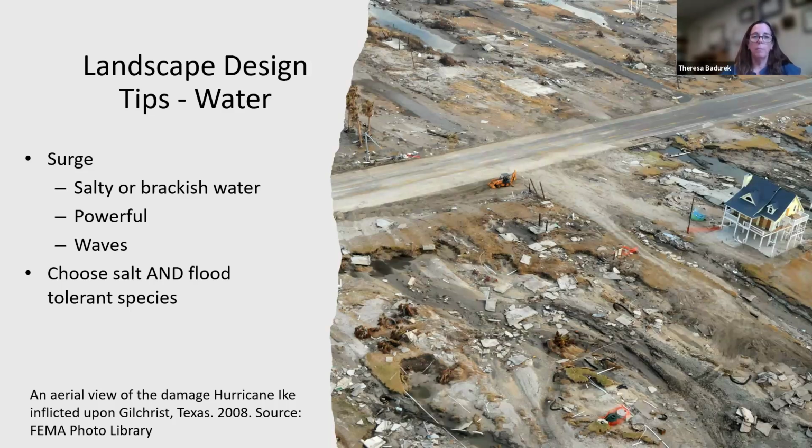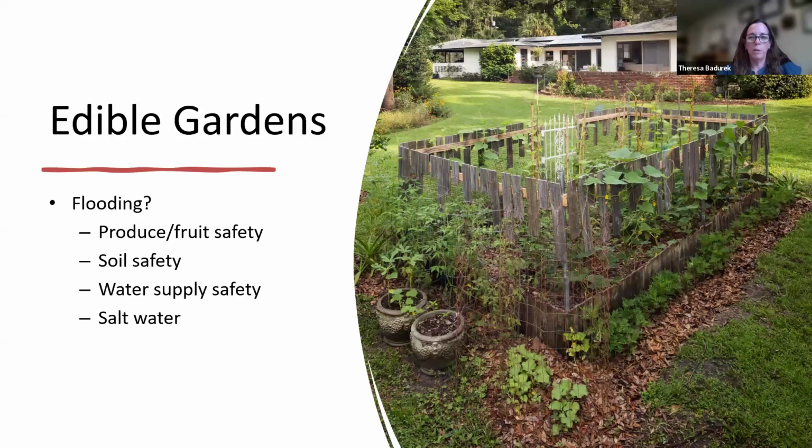There will be times where the motion of the water, if there are waves, and if there's just enough water, that none of your plants are going to make it, and we're not worried about that anymore. But everything short of that, when you look at a lot of the pictures post-storm here, we see a lot of our native plants survived it. And again, if they were salt and flood tolerant species, they will often survive it, or they come back. So they look terrible. They look like they died, but they're back soon after or within a few months after. So it's super important to pick those flood and salt tolerant species.